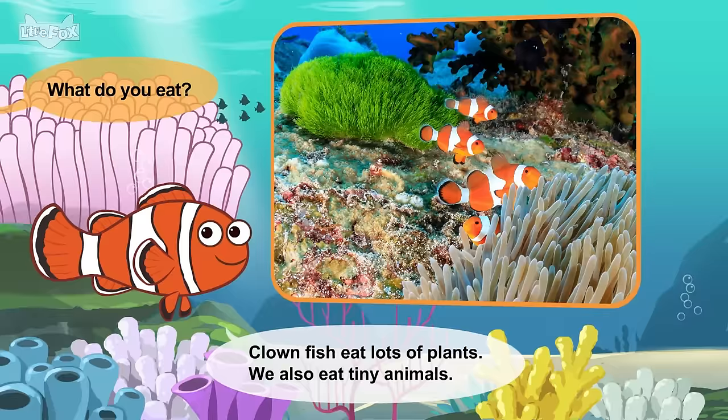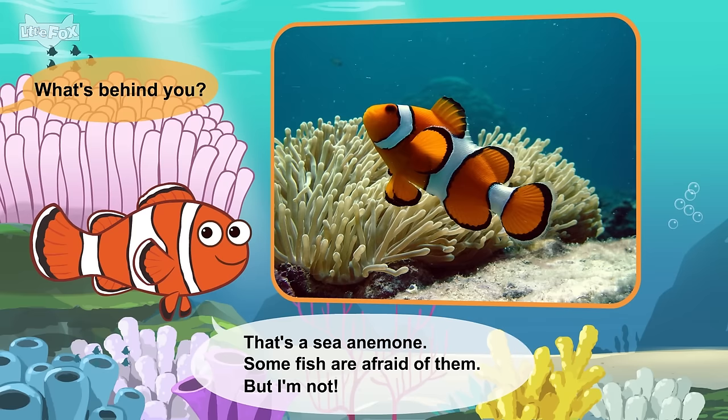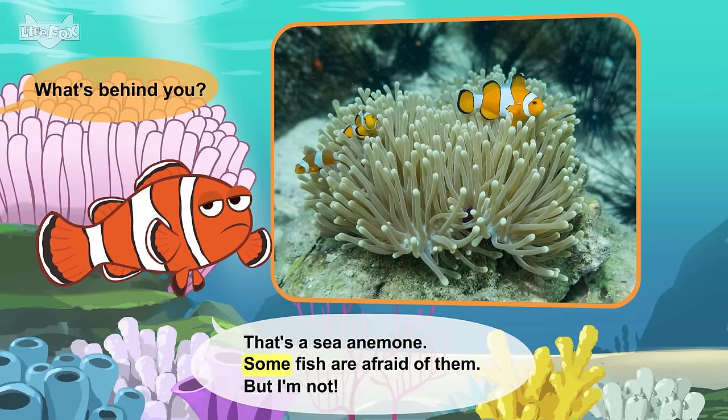What do you eat? Clownfish eat lots of plants. We also eat tiny animals. What's behind you? That's a sea anemone. Some fish are afraid of them, but I'm not.